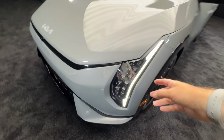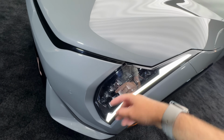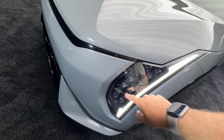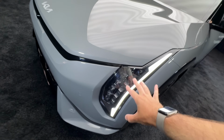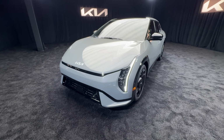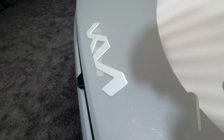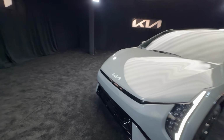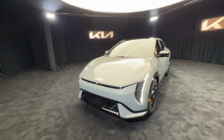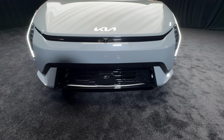More lighting up here, of course, and you have the cube lights that you have seen in the EV9 and actually over on the K4 turbo side for the gas lineup. So very nice lighting. This is also GT line only, I think, so I'm not sure what the lower trims will do with lighting, but again, very curious. The front camera really sticks out there quite a bit. It does hide in from most angles by being black like the rest, but it's still very prominent there. You also have active aero shutters here, which should help with efficiency.